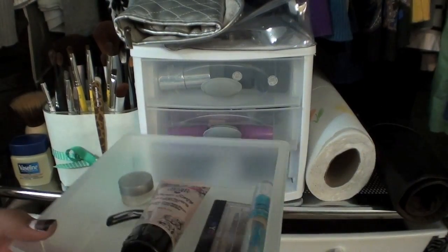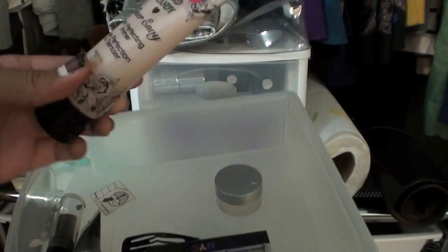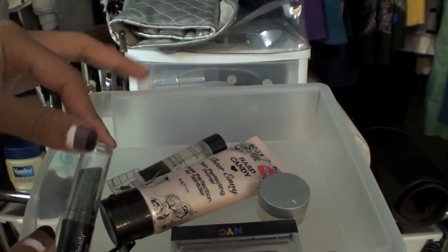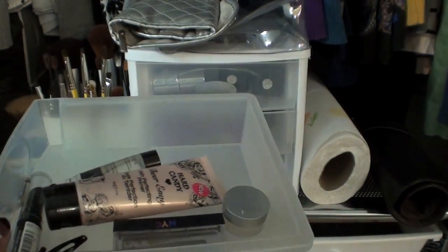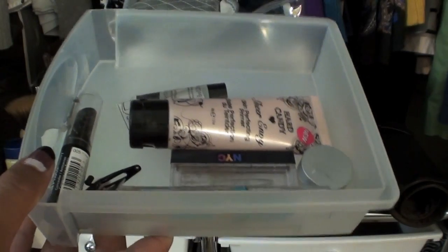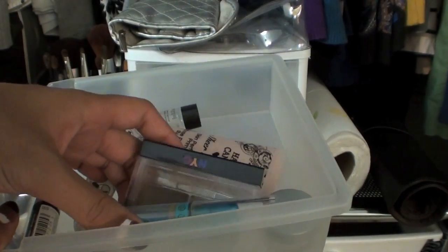Alright, so in this bottom drawer right here is all of my face stuff. So I have a Hard Candy primer, and then I have a mini Sephora primer. I have my Revlon Photo Ready. My powder is usually in here, but I have no idea where my powder is right now. I have the Mineral Sheers Neutrogena powder, and then I also have brow stuff in here. I don't know why it's in here.